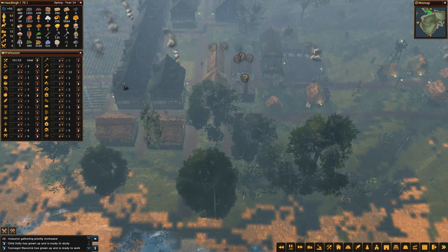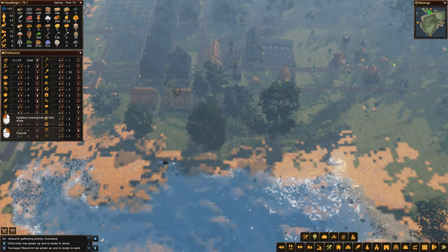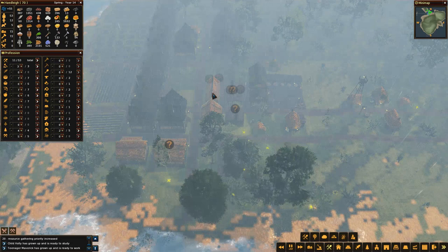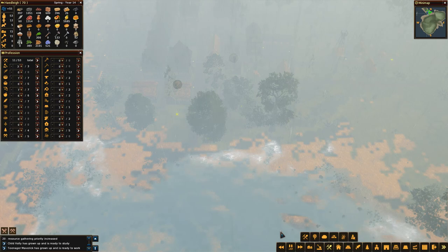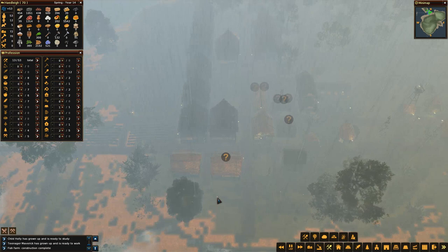Take people out of tool production. Really don't need her making stuff at the moment. Let's cut these trees down here. Those should go into the warehouse right there. Ah, boy. Maverick has grown up and is ready to work. All right, Maverick. Fish farm, construction complete. Hooray. Let's put somebody on that. Take these people out of that. Good. All right, so we got that one built. That's good.